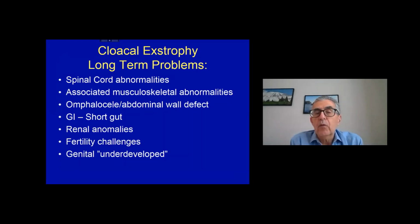There are significant long-term problems with these kids, including spinal cord abnormalities, musculoskeletal abnormalities, the omphalocele and the abdominal wall defect. A lot of them will have short gut, so there are GI consequences, especially if you're looking at kids that you would like to reconstruct. A lot of these kids will require some form of an augmentation cystoplasty. How do you do that when there's short gut and no large bowel to reconstruct? Renal anomalies, fertility challenges, and their genitalia are underdeveloped.